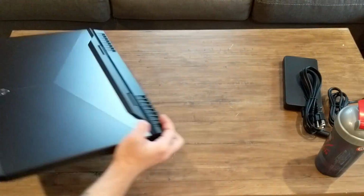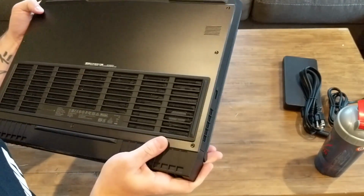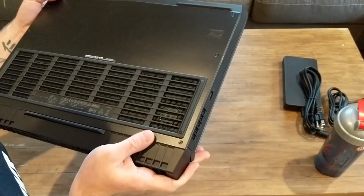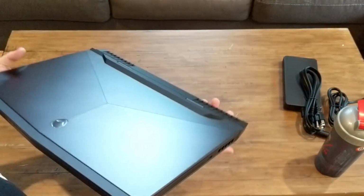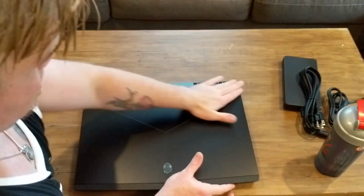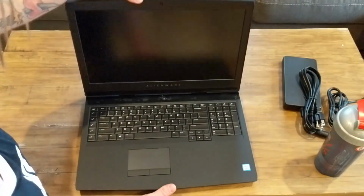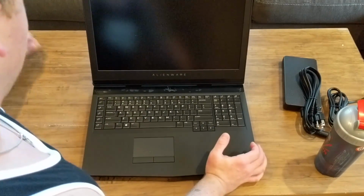All right, so I really like this color. This matte black is a really nice look to it. On the bottom, this does have a 99 watt-hour battery, so that is the largest battery allowed by the airport in case you took it on a plane. But don't expect to get a whole lot of battery life. This guy is going to be taking all the battery and then some.